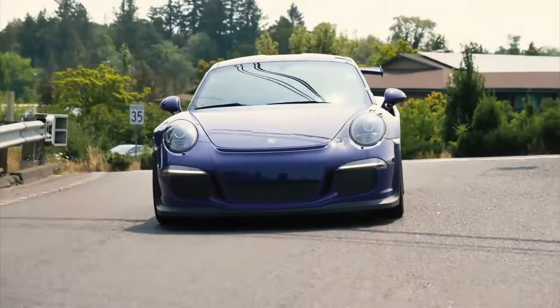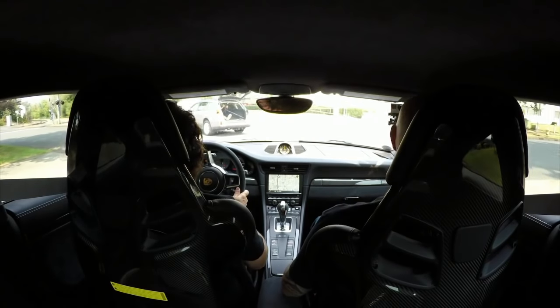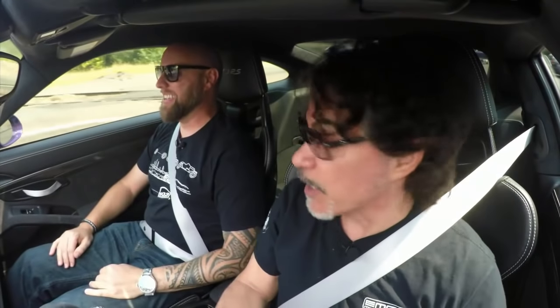What's your favorite modern car that you've driven so far? I'd say the GT3 at the track, because I drove the GT3, I drove a Corvette Z06, and a Nissan GTR, back to back. And honestly, the GT3 just slayed everything. It's a hero car. You're just able to drive it really quick right out of the box.